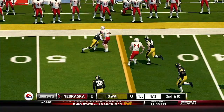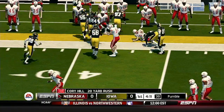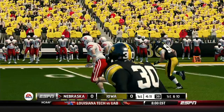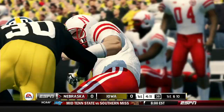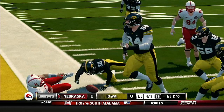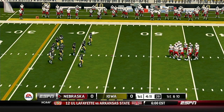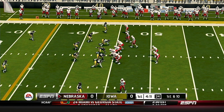Scrambling, tries to get around the corner. He's at midfield. Fumble, loose ball. The ball just kept scooting all over the place on the sideline, and it finally skipped out of bounds before anybody could claim it. First and 10. Ball on the 45-yard line.